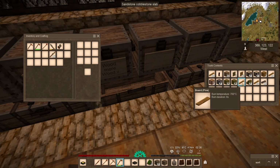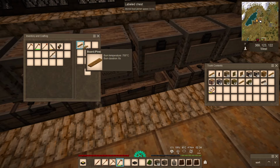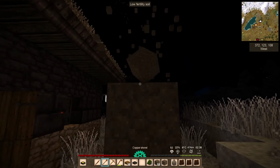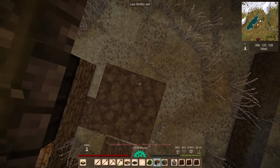And then, how do you make a slab? Show me. 2x2s, 2x2. And let's do this. And then we'll make 32 of those. Let's go back to the roof. Every door is open. You know, Drax is building. Is that a big moon out there? Sweet. All right, we'll go back up here.